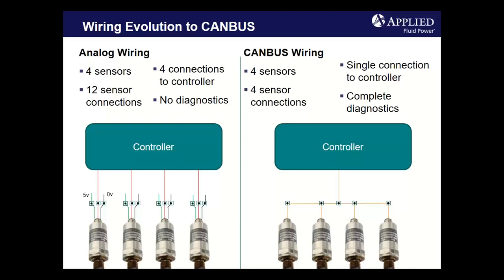So joysticks are a good example of ways to improve system reliability and system simplification using CANBUS, but any sort of analog wiring can be improved by switching to a CAN network. On the left, you'll see four general analog sensors. Let's say they're pressure sensors. Well, a 0 to 5 volt pressure sensor is a 3-wire connection, a 0 volt reference, a 5 volt source, and then the signal coming back. So that's for four sensors, that's 12 separate wires being run out.